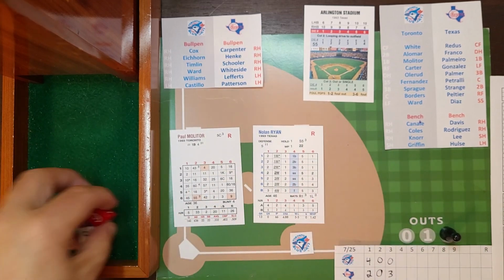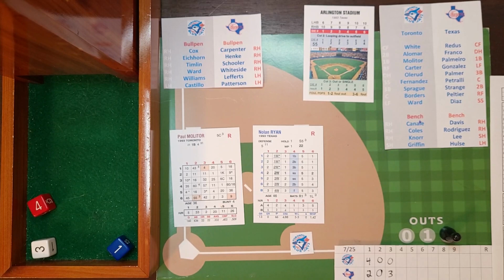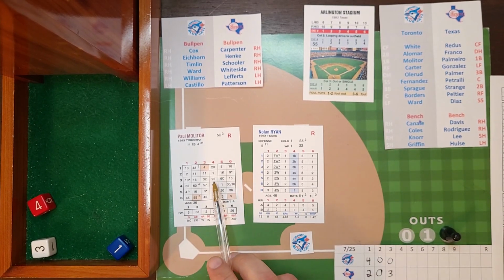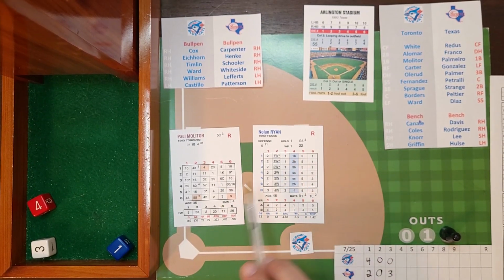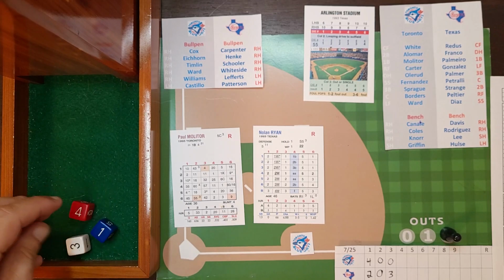Ryan would at least like to make it 5 innings if he can. 4-3, that's a 25. 4-1 is the first baseman. So again, that's one of those where they're trying to bunt down the line, and we're looking at the first baseman, and that is Palmeiro, who happens to be a 1. So Palmeiro is a 1.